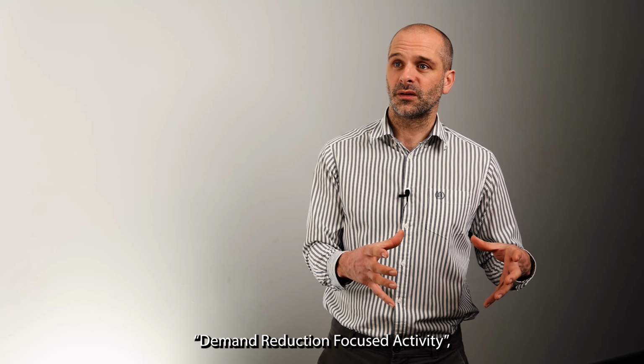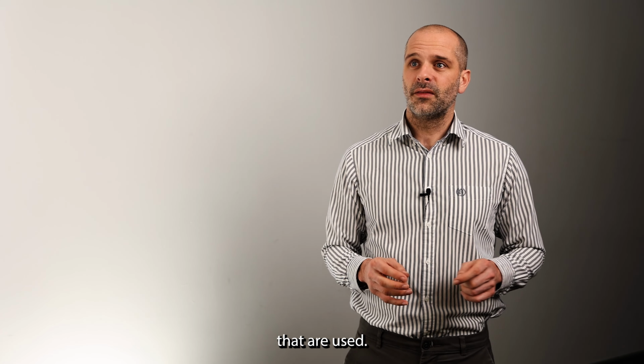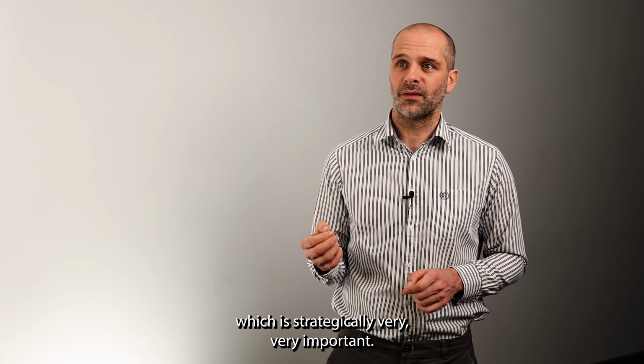So part of our activity is around tackling the demand and making sure that the heat that we do generate stays in the process. So we've got a demand reduction focused activity, which is really around the insulation materials that are used. They're an often overlooked element of the steel industry, which is strategically very, very important.